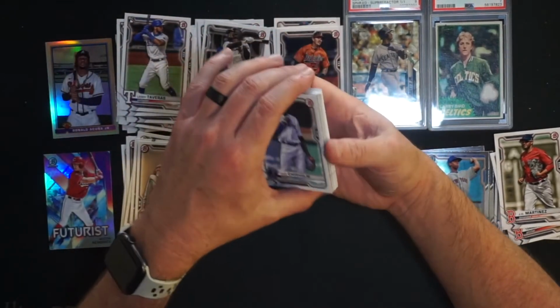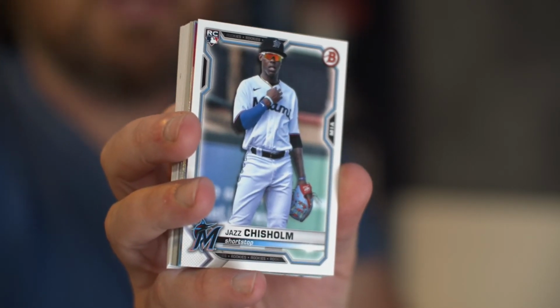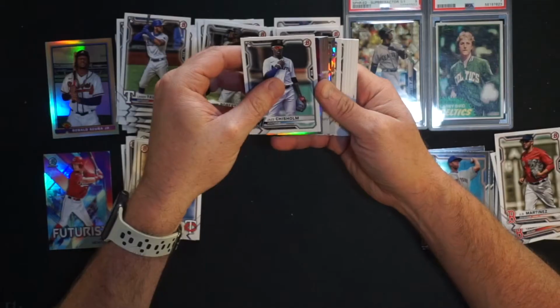And Jazz Chisholm, right now the front runner for the National League Rookie of the Year. He's just killing the ball. Dylan Carlson's still my guy, but Jazz Chisholm's bringing some really awesome game to it. Now let's skip to the back here.